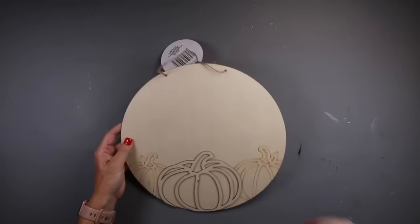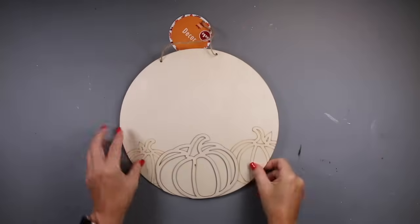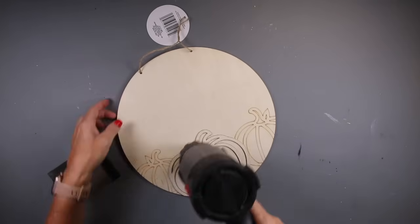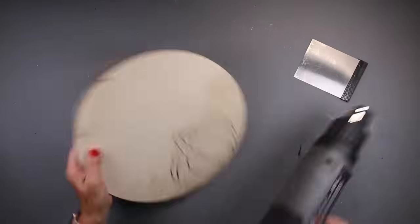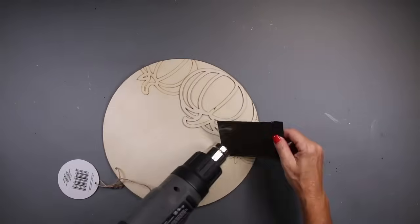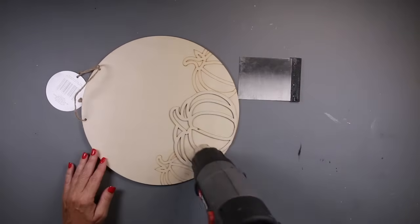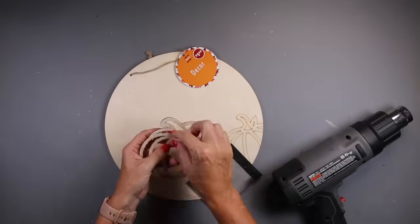I really think this wood sign is cute, but I wanted to beef it up a little bit. And I really only wanted to use that pumpkin on the bottom. So I wanted to remove it using my heat gun again. But this time, I'm not going to lie, it was a lot harder than doing that little birdhouse. It took a lot more work and a lot more patience, because I do think it was probably put on with wood glue and not hot glue, but I did finally get it off.